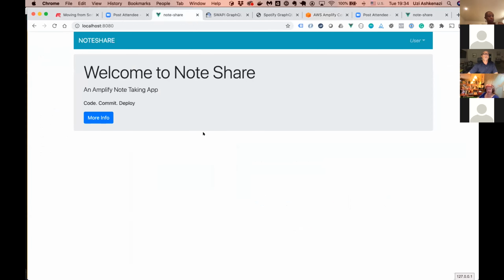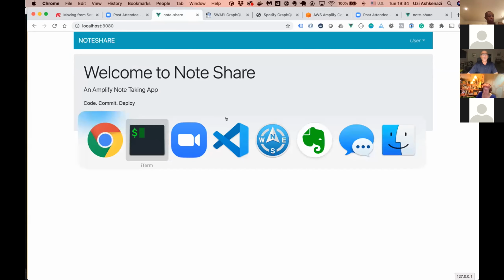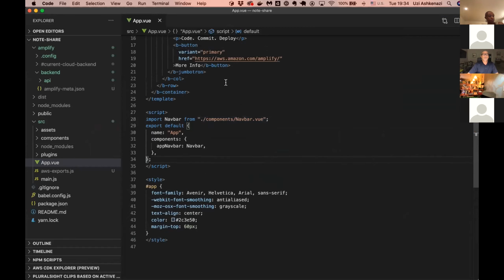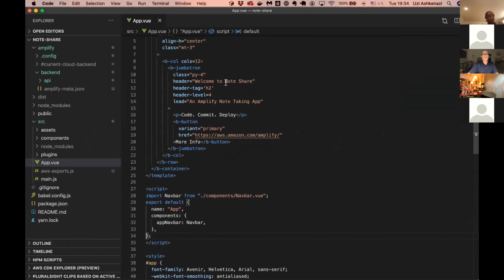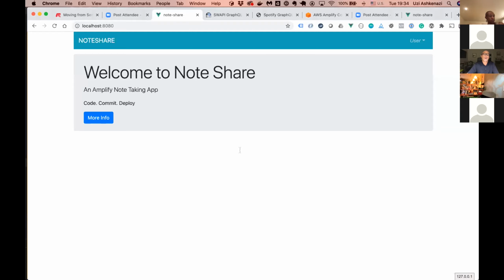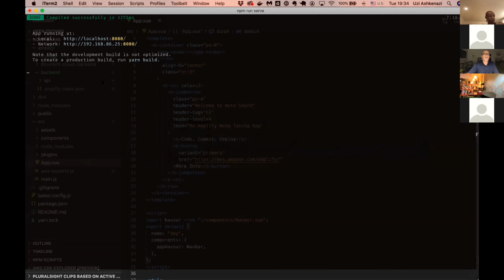So this will be the app that we're going to be working with today. It's just a regular app. Right now, there's nothing really going on. As you can see, it's just a regular Vue app. There's nothing in here, just a simple startup app. I used Bootstrap Vue to build that one.